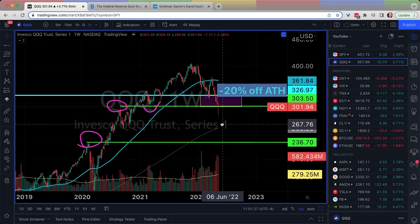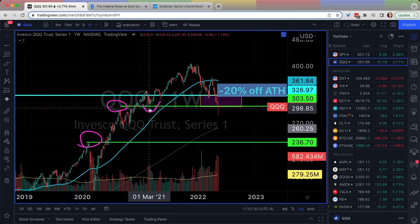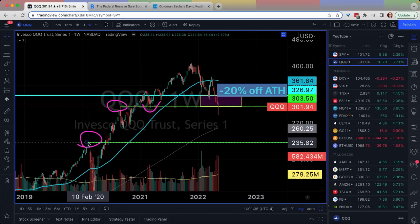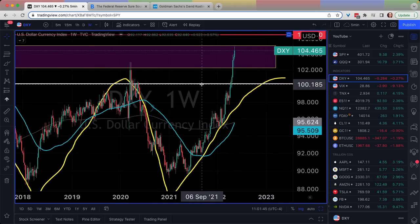QQQ, different perspective here. Again, we're now back above the relative low going back to March of 2021 and above our key high. If we can't hold on to that, we're probably going down to that 2020 high area, high of the year. Same thing we're looking at on SPY. That's going to be about 236. DXY breaking bullish, right?